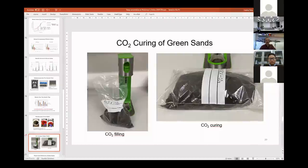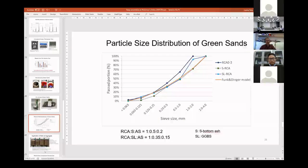This is under the carbon dioxide environment. Afterwards, we got this sand distribution. You can see that this is the original sand, recycled particles. Here we sieve away the particle size larger than 2 millimeter, and then we only consider the fine sands less than 2 millimeter.